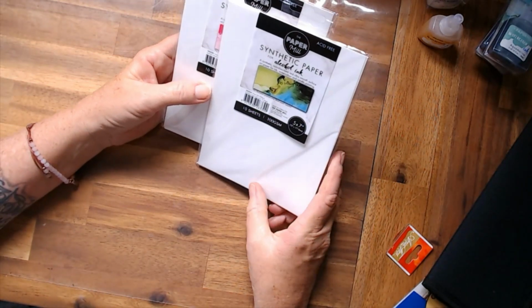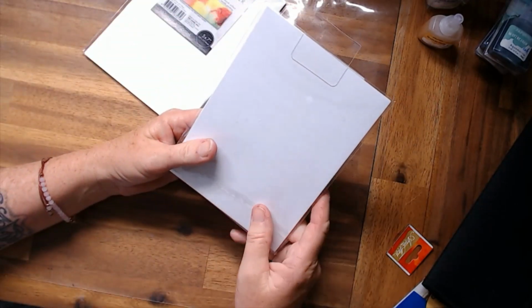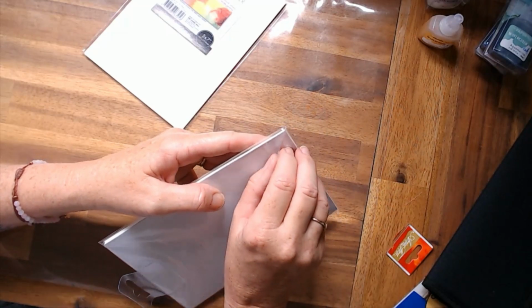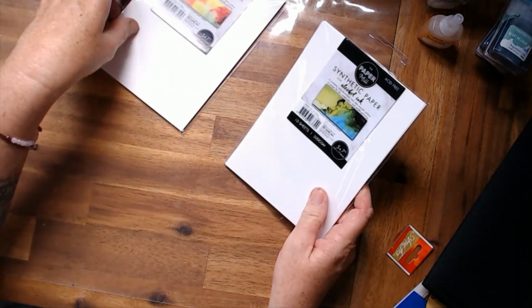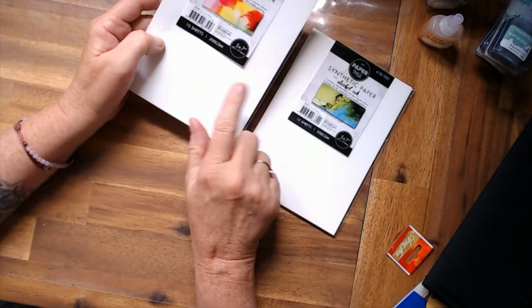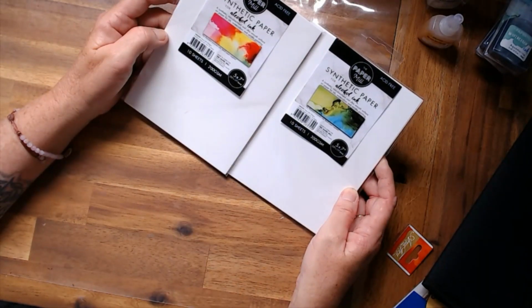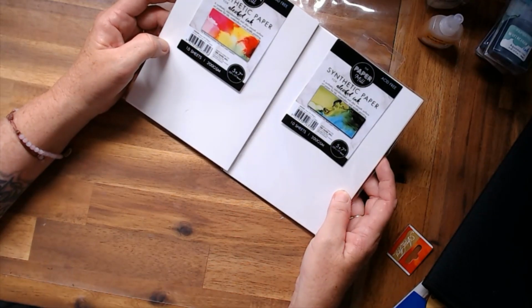I also got these, which were not cheap considering how big they were. I think they were like $5 a pad, and the big one was $7, but I needed it because I bought the alcohol ink, so what was I going to do? This is 300, and this one's a pad of 10. They both have 10 sheets in them, and this one's 200. I think one was a little bit cheaper than the other, so I grabbed both. And these are not transparent sheets, these are just the plain, so it should be interesting to see what happens.